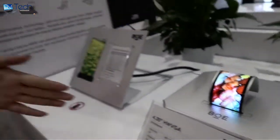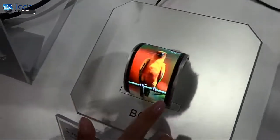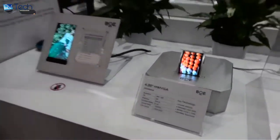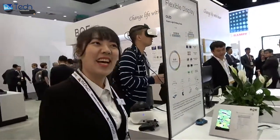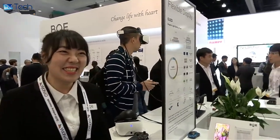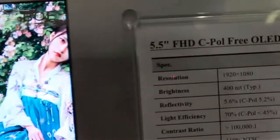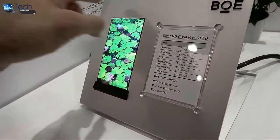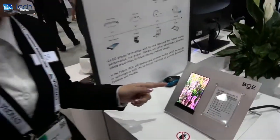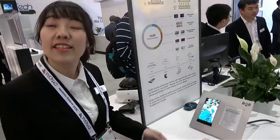All right. And I will show you. So it's working? Yeah. We can touch it. So in flexible OLED technology, your company is in Beijing, right? Yes. And are you the best in the world at this? Better than LG and Samsung? Cannot say. Okay. And here is a very small bezel. Also, what does it mean? Bezel free. It means without circular polarizer. All right. Okay, cool. Let's go.